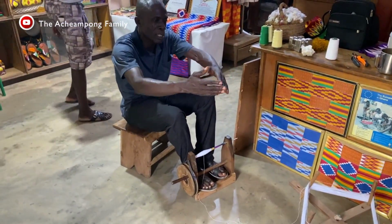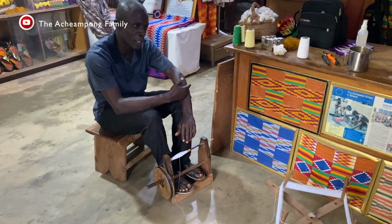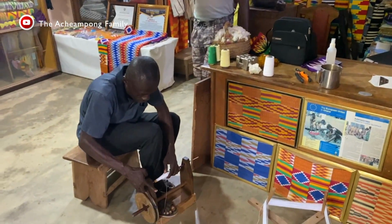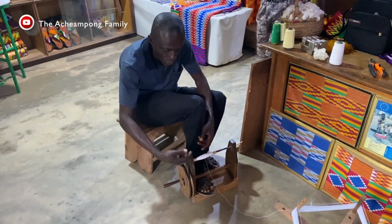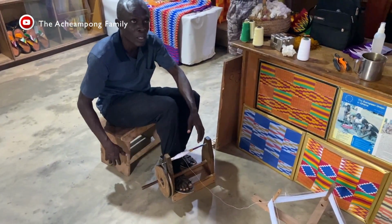Now, my dear sister, it's your turn. Do you want to try? Is that shea butter? It is going to grease the area so that it becomes very smooth. It's also oil.